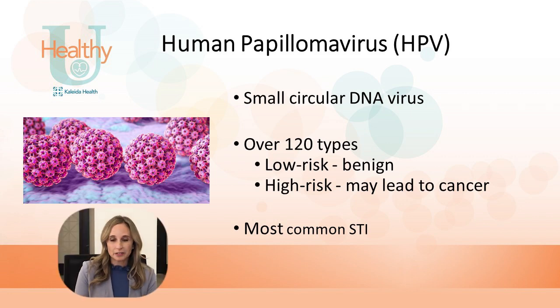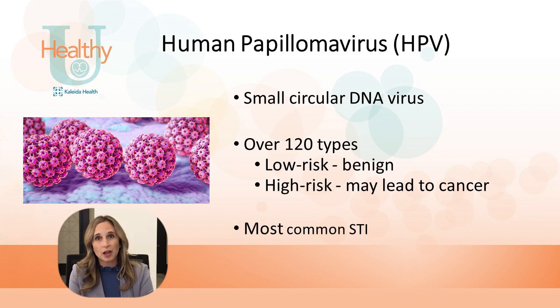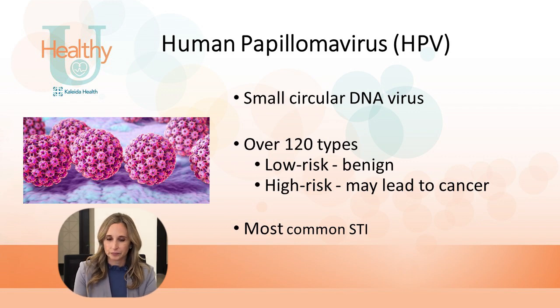So let's talk about HPV. Human papillomavirus, commonly known as HPV, is a small circular DNA virus. There have been over 120 different types discovered to date. Within those types, there are both high-risk and low-risk types, which lead to benign health conditions and cancers. HPV is the most common sexually transmitted infection.